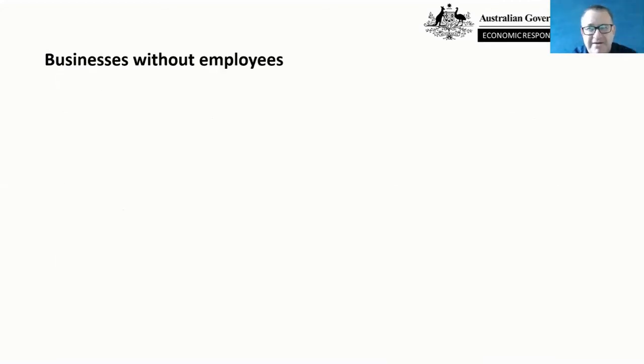Now, this is a very vexed question. We've had a lot of queries about this: what about businesses that don't have employees? If you're a sole trader, I think it'll be very straightforward. The one that we don't know 100% how it's going to work is very small companies that have a working director who doesn't pay himself or herself much money. They might take a little bit out of the company to live on. They're under the tax-free threshold. They may not even be registered for PAYG. They're sole directors. How are they going to operate, and what criteria relate to them?